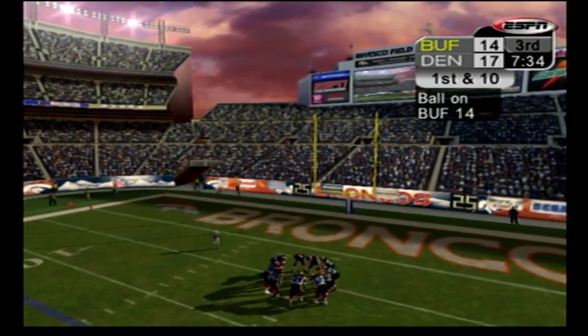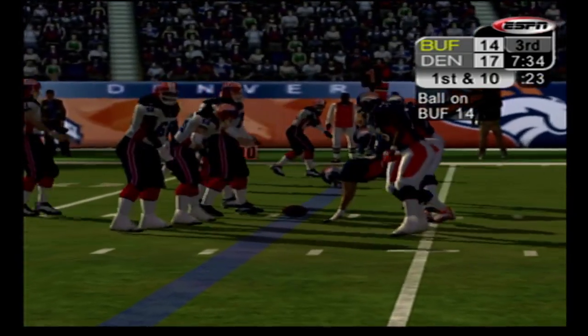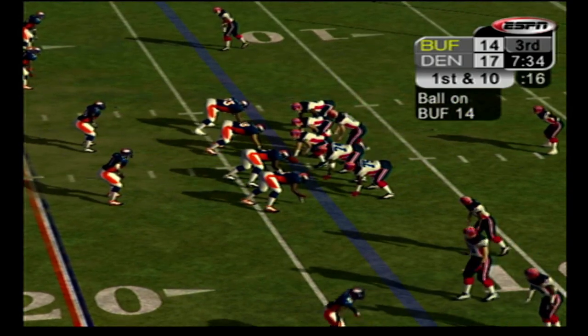Antonio Brown fielded the ball, and although he was dropped pretty quickly, that terrible kick gives him some good field position. First and 10. The Bills offense takes the field, and they have a way to go. They'll start at their own 14-yard line.